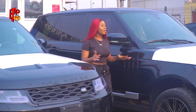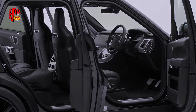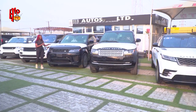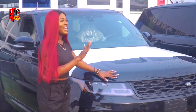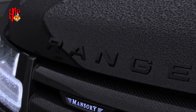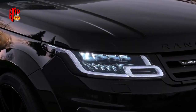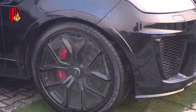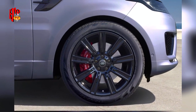So we've seen the interior is super comfortable, sporty handling and acceleration, and right now it's time to check out what we have on the outside. One thing about the Range Rover that I love so much is the little bend and also the LED lights. The lamp is so beautiful, guys. This car has an aggressive looking 21-inch wheel.